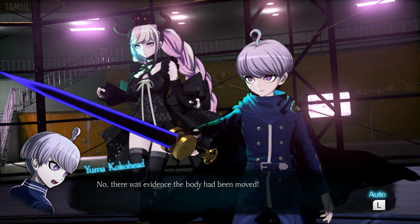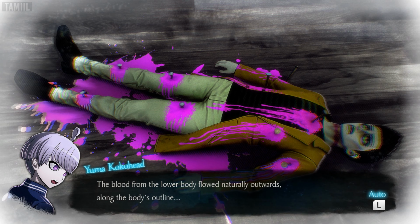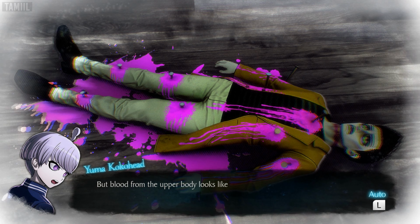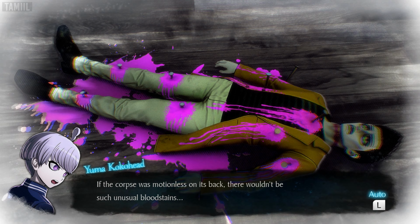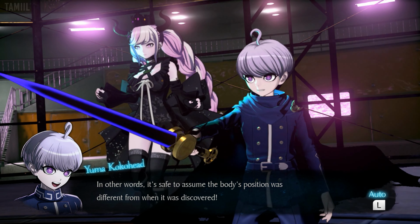No, there was evidence the body had been moved. The upper and lower parts of the body bled out differently. The blood from the lower body flowed naturally outwards, along the body's outline. But blood from the upper body looks like it flowed in a downward direction, toward his hips. If the corpse was motionless on its back, there wouldn't be such unusual bloodstains. In other words, it's safe to assume the body's position was different from when it was discovered.